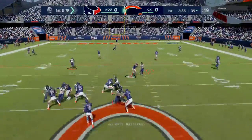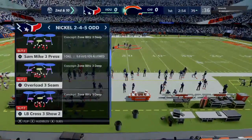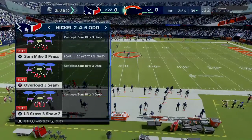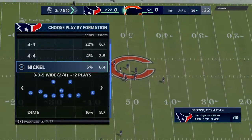Trubisky will throw. And that's going to be incomplete. Too tough to hold on to that one. It's 2nd down. That's a tough spot for a running back coming out of the backfield because you know he's got to look for the football, knowing full well he's got a man coming his way, full steam, and he broke that one up.